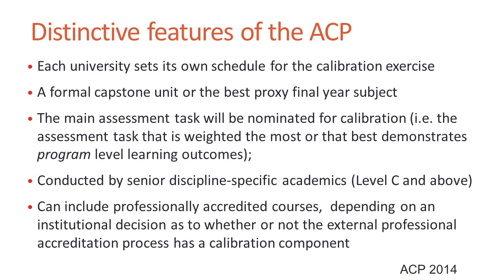The distinctive feature of this one is that each university sets its own schedule for the calibration exercise. It's aiming to test a formal capstone unit, or the best proxy for a final year capstone unit, and for that unit we take the main assessment task nominated for calibration. The initial intention of this project was that as programs came up for program review, the capstone unit would be selected for external peer review.